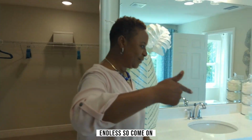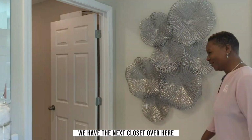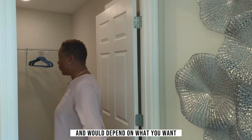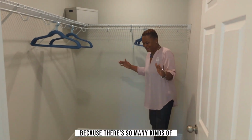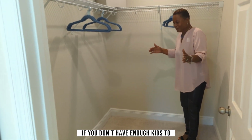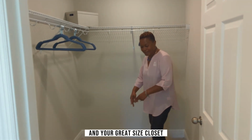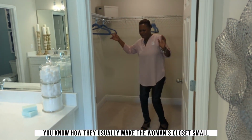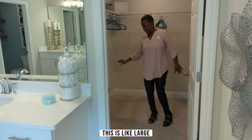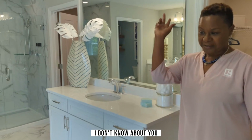So come on, we're gonna show you the next closet over here, and depending on what you want, you can get both of them, because there are so many closets inside this home. If you don't have enough kids to fill up your room, you can go take over those closets. But look at this, you've got two closets and a great size closet. You know how they usually make the woman's closet bigger and the man's closet small? This is large, okay? This is it, honey. This is it. I'm sold on this house. I don't know about you, okay?